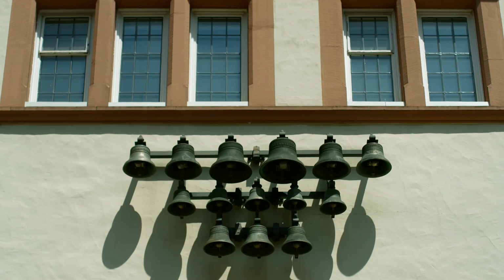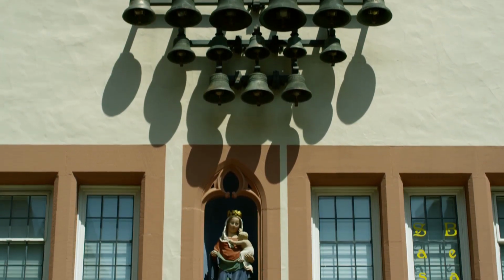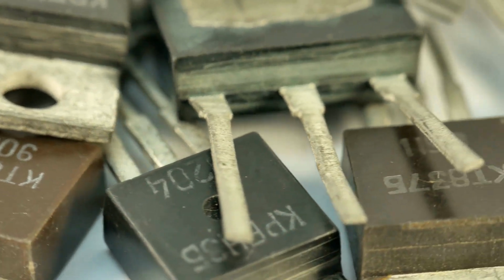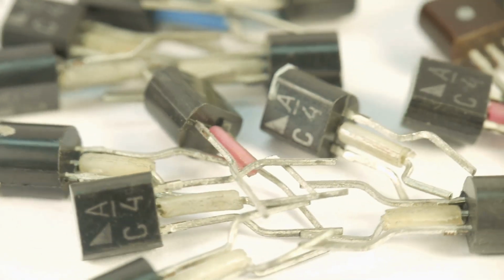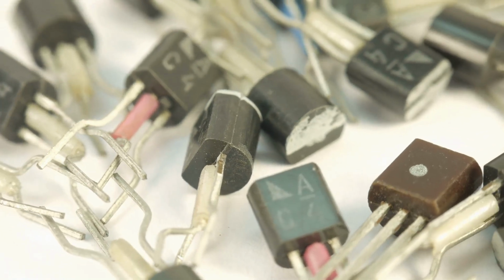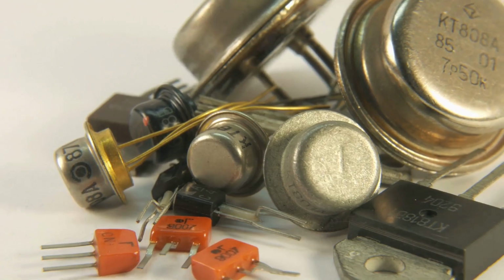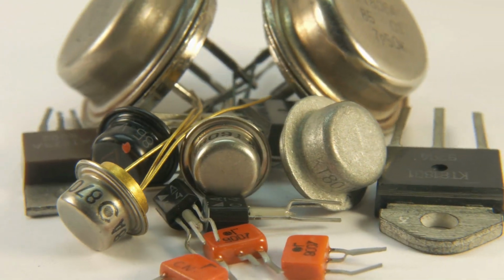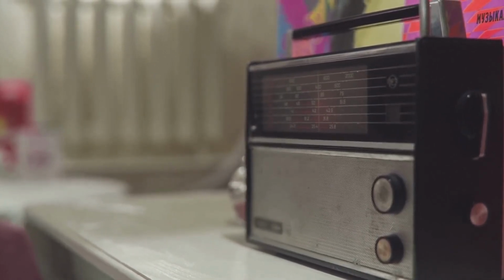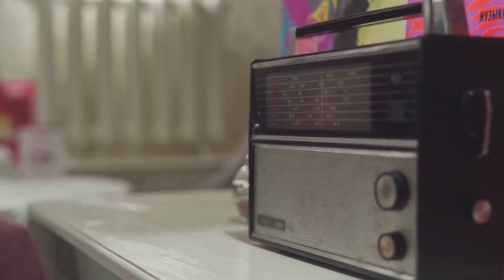In 1947, a breakthrough occurred at Bell Laboratories that would revolutionize the world of computing: the invention of the transistor. This tiny device, made from semiconductor materials like germanium and silicon, could control the flow of electricity just like a vacuum tube, but on a much smaller scale. The transistor's impact extended far beyond computers, influencing everything from radios and televisions to medical devices and space exploration.